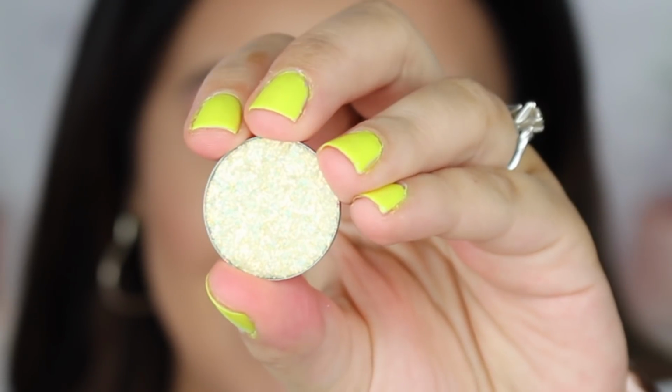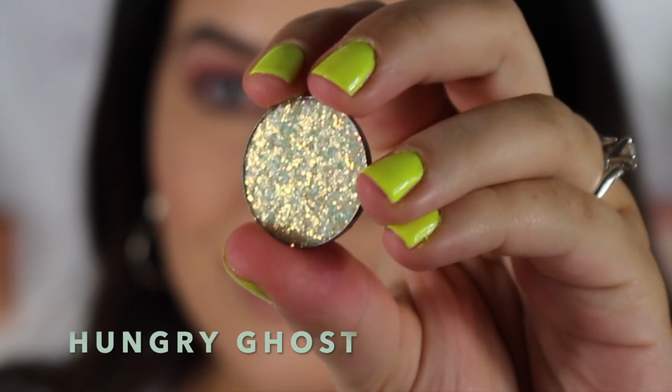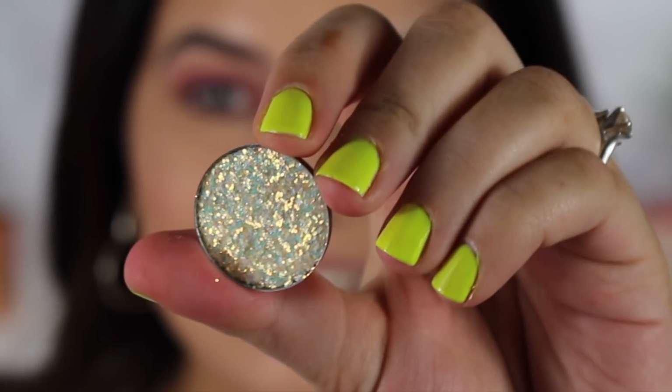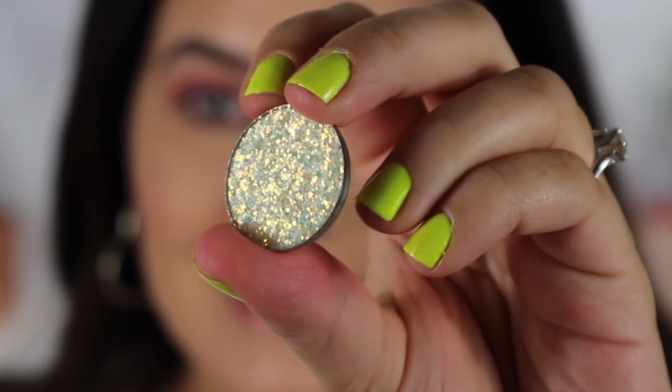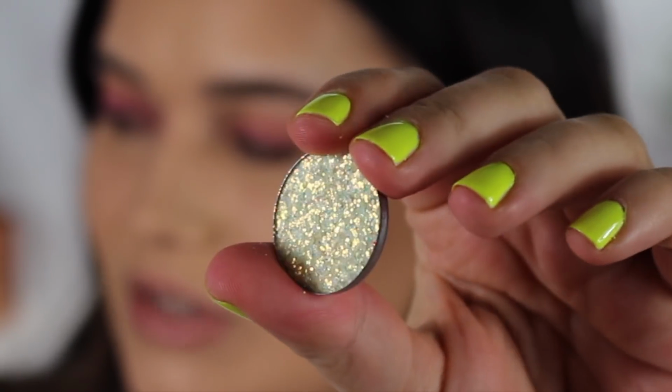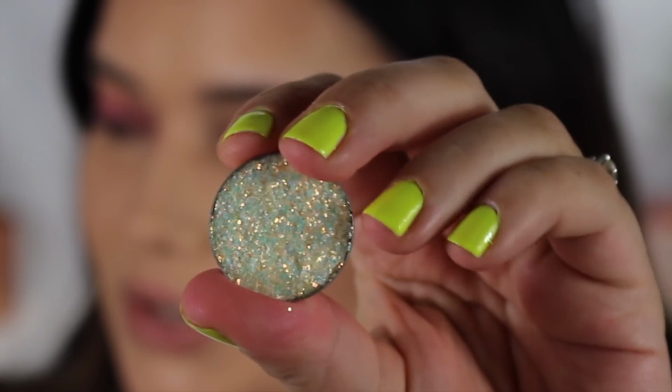The first shade we are live swatching is called Hungry Ghost. And I just turned off my ring light so you guys can see the glitter. Sometimes that light is just too bright and I feel like it blinds some of the details out. So I just wanted you guys to see those tones. It's a white, but it has all these gold and possibly like a light blue shimmer in it.